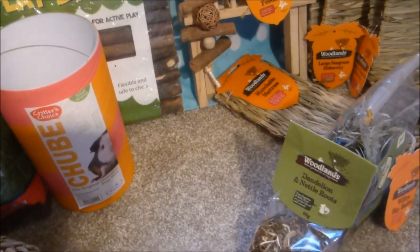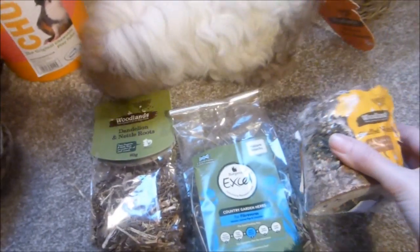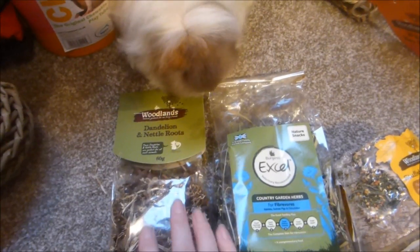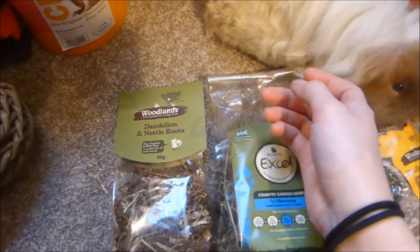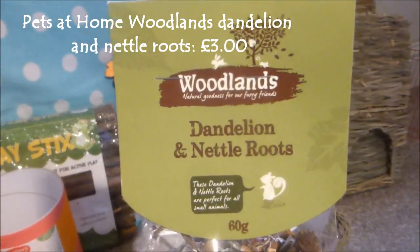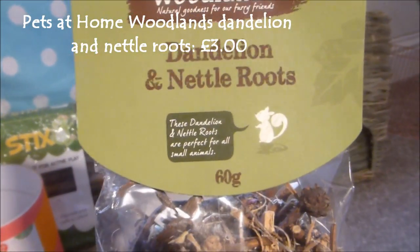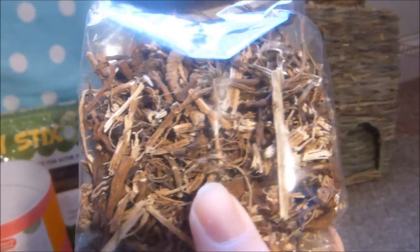Next up I'll go through the treat items which I got them. My guinea pigs don't really get many treats, and when they do get treats I always ensure that they're natural ingredients that are going to be healthy for them. So first up, from the Woodlands brand, which is Pets at Home, I got this dandelion and nettle root. This was quite a different thing, and I'm quite intrigued to see whether they like it or not.